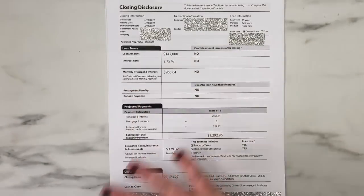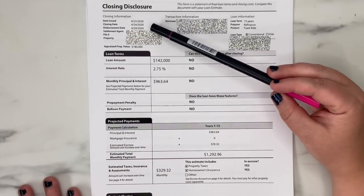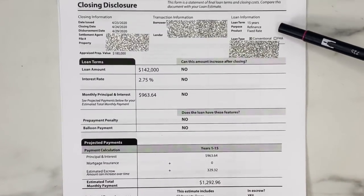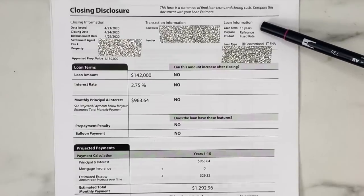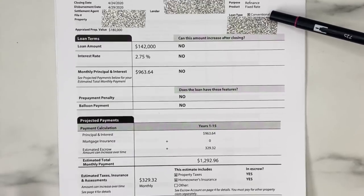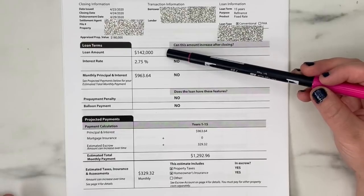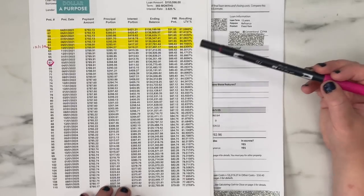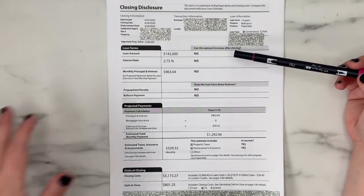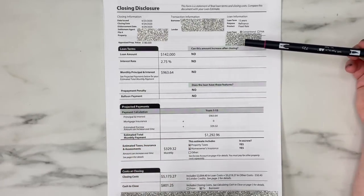And here are the details of our new loan. So we officially closed on April 24th. That was right after my birthday, which is exciting. This was my birthday present, really. And we got a 15-year loan. It was a refinance. It was a fixed rate and it was a conventional. The rate for this was 2.75 and we took out $142,000, which again was more than the $136,117 that we owed, but that was because we rolled all closing costs into this loan. So we had no out-of-pocket fees or anything when we refinanced.